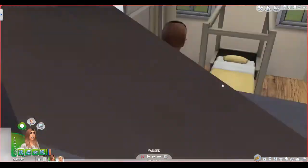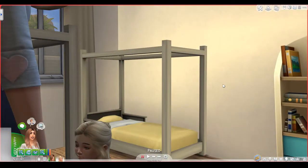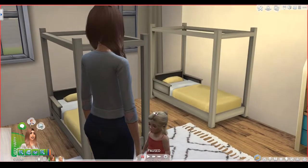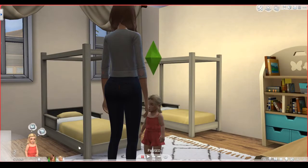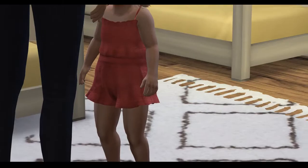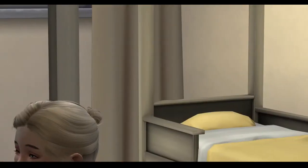I keep getting distracted by these rooms. I need to stop decorating so cute because I can't handle it. Okay, so I wanted to get it kind of frozen on her face, but I don't think we're going to do that. Come on. Oh well, that's kind of the best we're going to get, I guess.